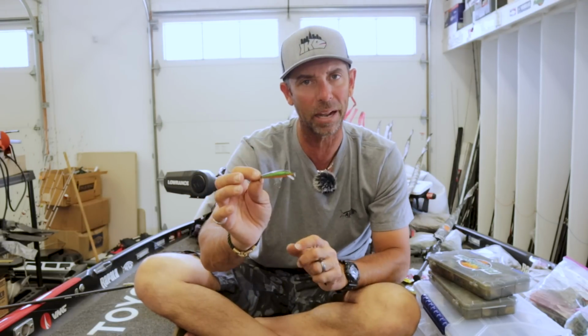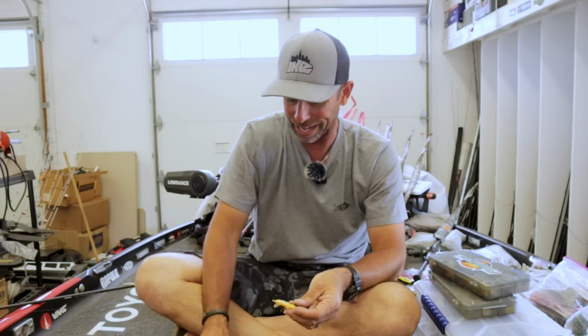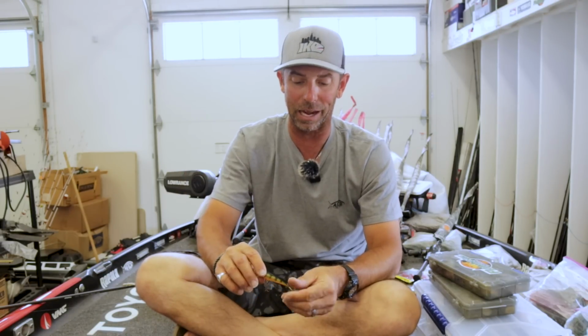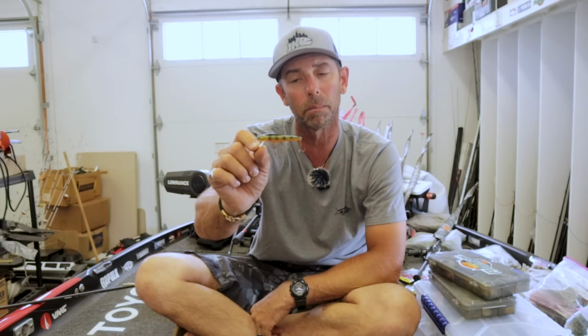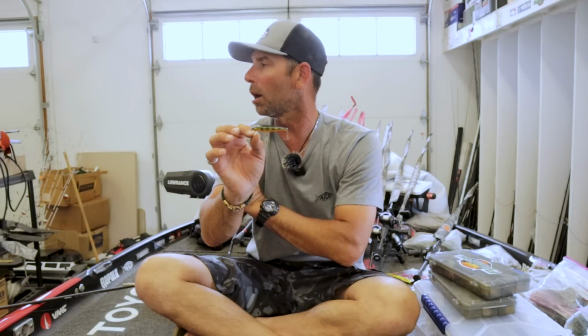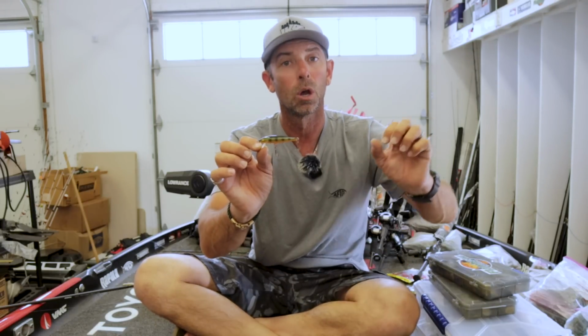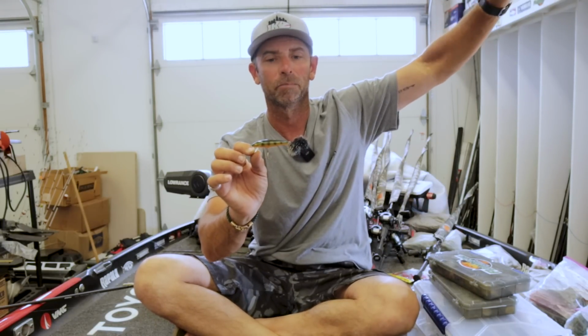So little suspending jerkbait, love it when you're fishing a full-size jerkbait and they stop biting it, or when there's a ton of fry in the water. Then the other one, and a lot of guys forgot about it, this is the original Rapala floating minnow. So it's a minnow bait, but it's a floater. And I love this little floating jerkbait when I want to catch them on top.